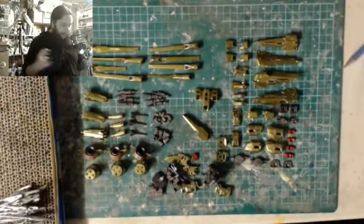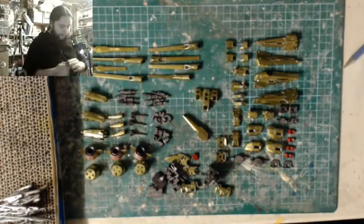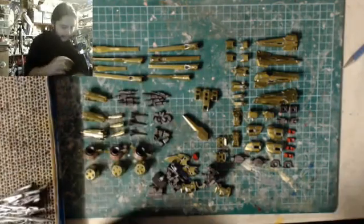So that's all the parts finally laid out and painted. I remember the hours and hours and hours of primer and painting and clear coats, and just seeing it in front of me now. I'm going to have it assembled and deckled. It makes it feel like this kit is almost completely done.